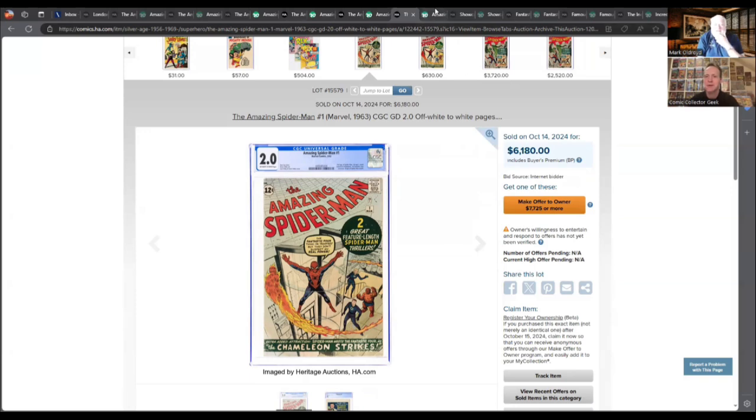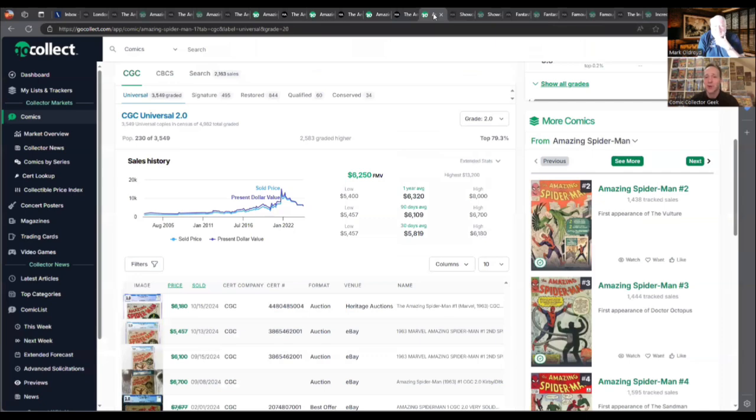Right. Let's see. Is it up or down? Well, it's going to be down, but how down is it? But it's still above the trend line. Actually, that graph hasn't got this sale on it. That down there is 5.8, so it's actually up significantly from that. It's up $1,000. Oh, nice. So it's back up to this sort of level here.